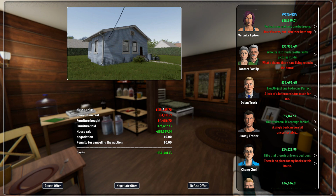Hang on, so that isn't right, is it? No. Okay, so I haven't spent 25. That's how much money I had left. So it's only cost me 1,000. This isn't right, surely. It's cost me more than 1,000. Each one of those pictures cost me more than 1,000. I don't understand. So the house price was that. Apparently it cost me 1,000 to renovate it. I've spent 1,400 on furniture.